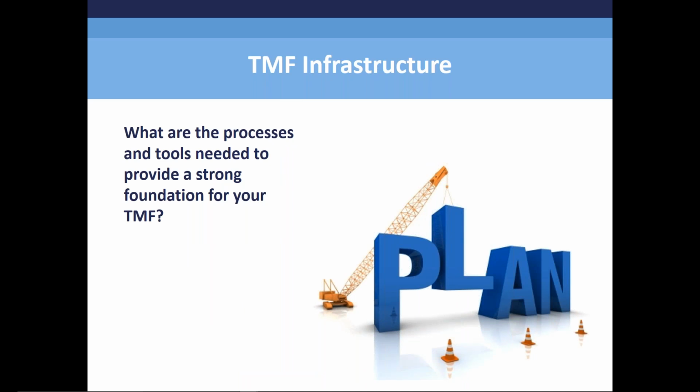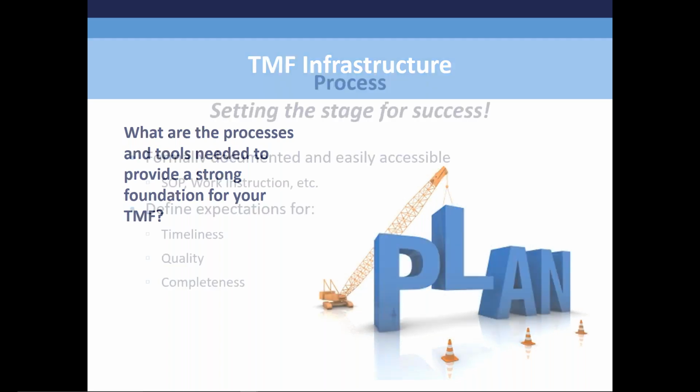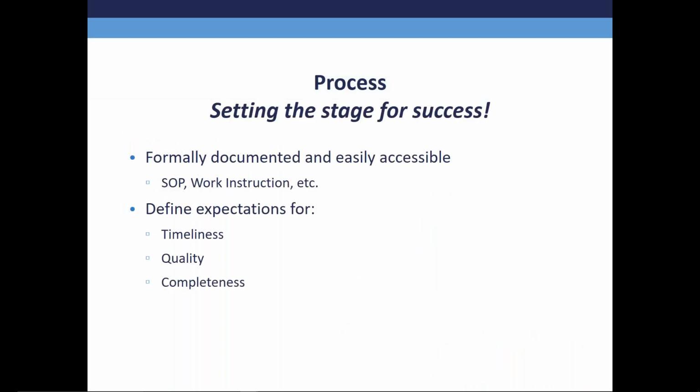So when we talk about TMF infrastructure, really what are the processes and tools that are needed to provide a strong foundation for your TMF? Well-developed processes, when they're followed, are really what ensures continuous inspection readiness and really sets you up for success from day one on your trials. It should go without saying that all of your process around TMF should be formally documented, whether that's in SOPs, work instructions, job aids, and then those materials should be easily accessible to everyone that's working on the TMF.